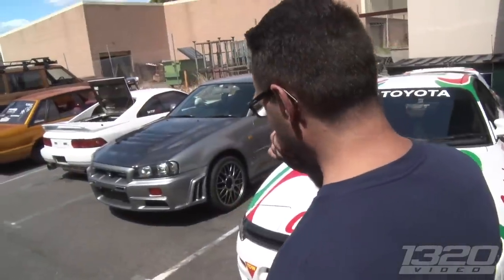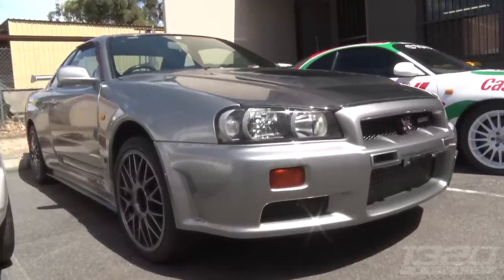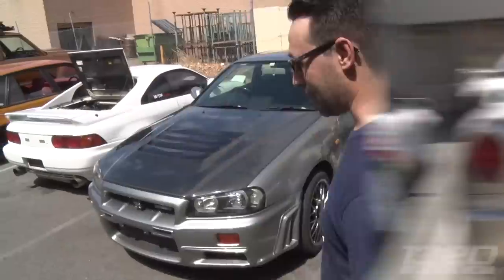Yeah. Nobody doesn't like an R34 GTR, right? R34s. Once again, not a Race Wars car, but another cool one to look at. Just how you're looking pretty. This one will definitely see Race Wars next year, I think.